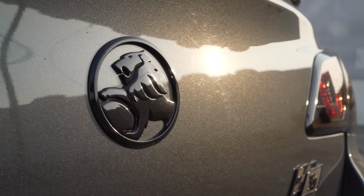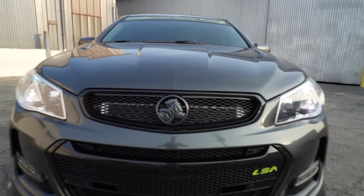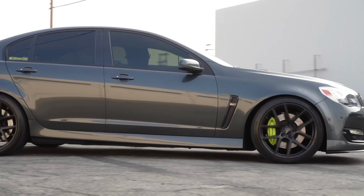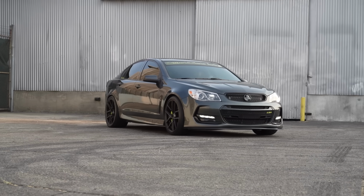Holden Commodore. There we go. I was gonna let you say it because I didn't want to just come out and call it a Holden when it's not. It's not, but it is. So it's made over in Australia. It's imported. Is the car actually, so the SS is made in Australia? They make them out in Australia. They import them over here with Chevy badges, and then we just get the badges from Australia and switch them back out. Got it. Okay.